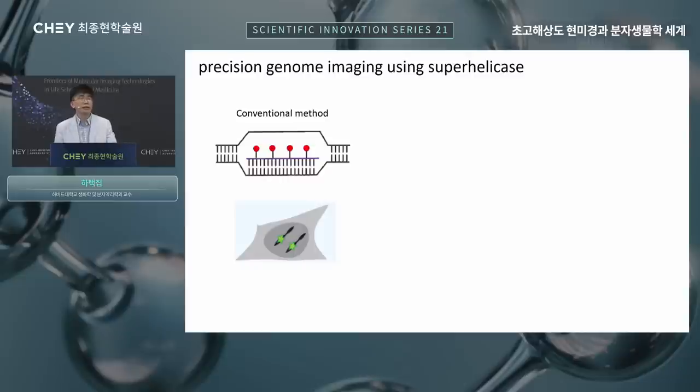Second example is precision genome imaging using the superhelicase. If you want to image the genomic DNA inside human cells, for example, we typically use the conventional method called DNA FISH, where we use global denaturing of the genes by heating the cell to 85 degrees Celsius. And then after that, you add DNA sequences that are complementary to the target DNA of interest with fluorescent labels. So you can highlight regions of interest inside the cell.